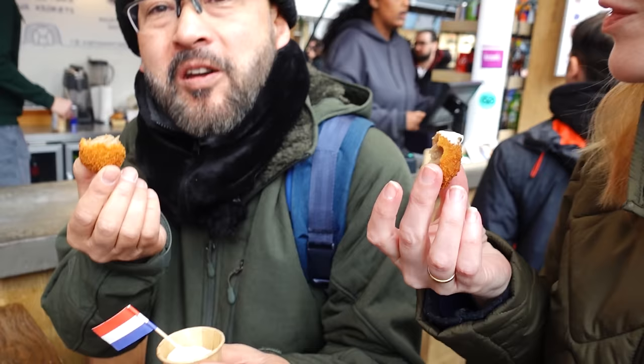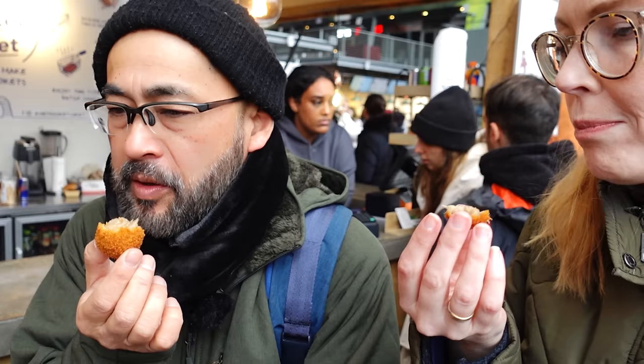Be careful, please. Oh, good. The outside is really, really crispy. Sakuto. Very sakuto. And the inside, nice meat flavor. But what's that? It's some kind of vegetable flavor, vegetable and meat flavor combined. Nice flavor. This is the traditional beef one.